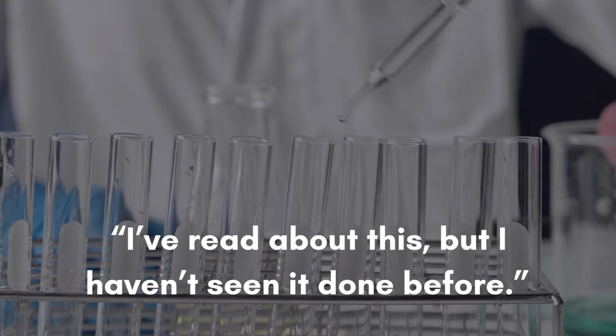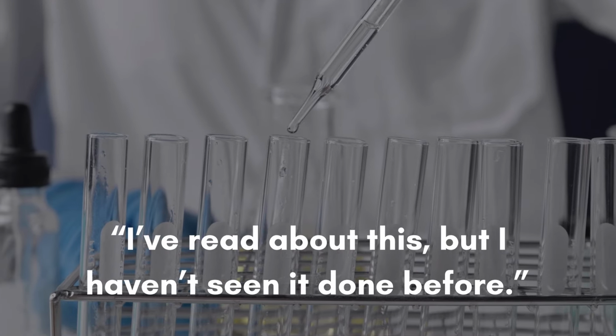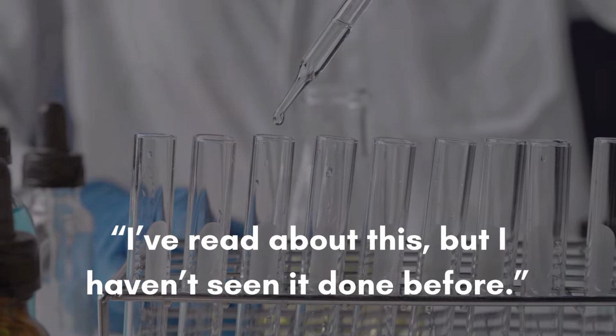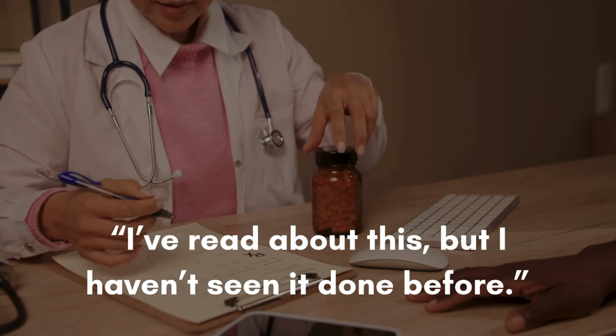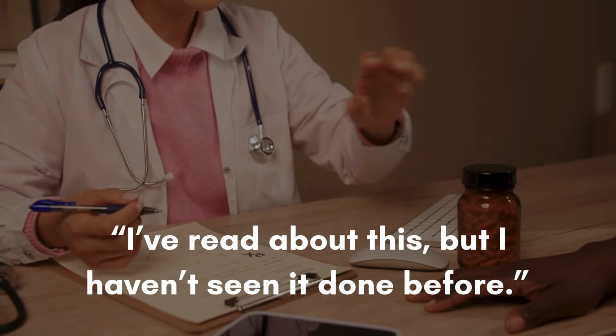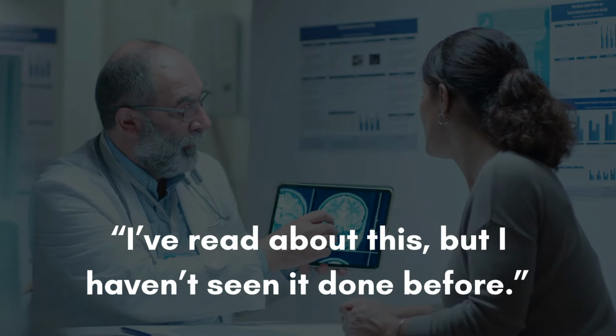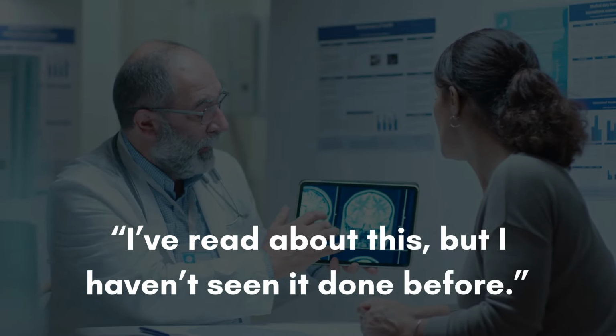I've read about this, but I haven't seen it done before. This phrase shows that you're prepared while acknowledging your inexperience. It's great to say before observing a new skill or a new procedure, as it encourages your supervisor to narrate or explain as they go.